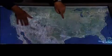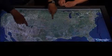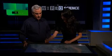It's multi-touch. Pretty much a regular LCD screen, and it has light-emitting diodes along the edges and then receivers on the side. So when you put your finger down, it breaks a beam, and the computer figures out where you are. And it's like sending a mouse command to zoom. That's great. Can we see where we are right now?